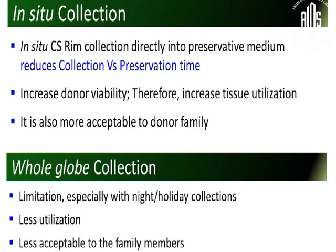In situ collection, we have seen that the collection part is also good, and naturally the collection versus preservation time reduces to 0. So immediately you preserve in the best of media and you transport the media to the eye bank. And whole globe collection, this part is lacking. So the eyeball is collected at night, it is lying somewhere, somebody is evaluating in the morning, then they are discarding the tissue, I mean not optical quality, and so the time lapse may be more than 24 hours in many situations, especially on Saturday night. This is most practical I have seen, it is happening in larger institutes also.